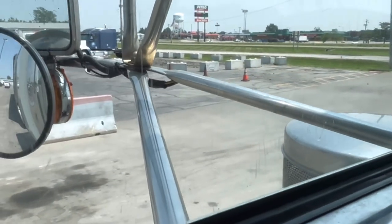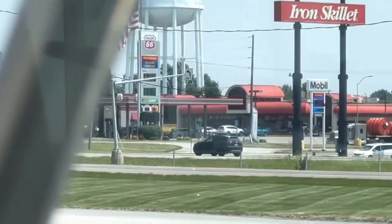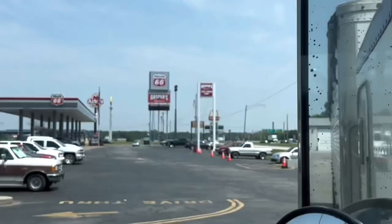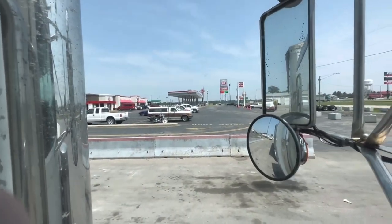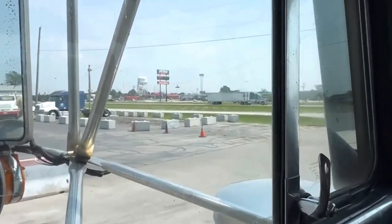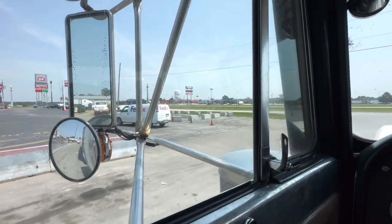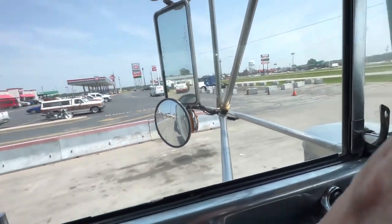Alright, so we stopped here at Kingdom City, and we actually went over there to the old Phillips 66 over there. And you got Gaspers over here, and I usually like stopping at Gaspers because you got Arby's. But Mudflap was cheaper over there, and I come over here to get Arby's, and I just happened to look at Trucker Path, and you can buy fuel through Trucker Path now.